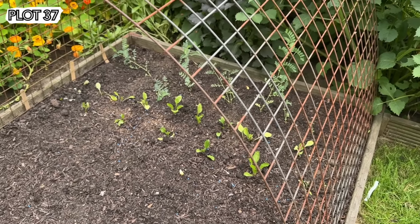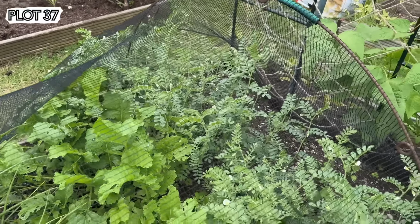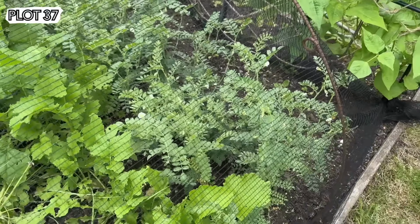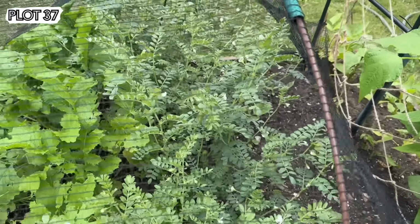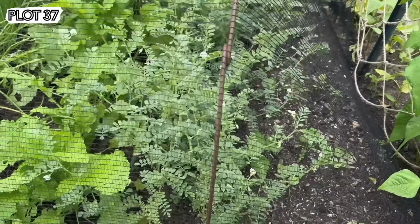Just look at those chickpeas, they're the latest ones. Look at the first lot I put in. I'm so excited about these chickpeas. This is what I thought they were going to look like last year, and they didn't. No chickpeas yet though, although I am supposed to be doing chard right now.